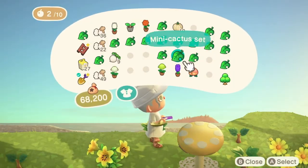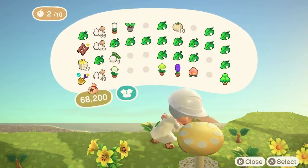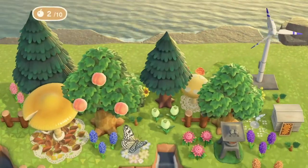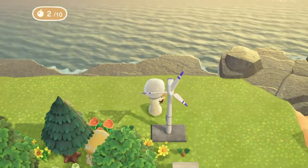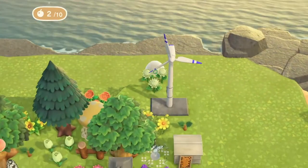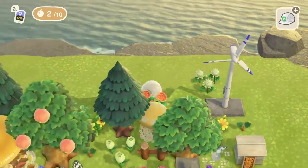So right now I am just planting the last couple flowers for this area. I switched out that white tulip for an orange rose because I didn't like the two white tulips next to each other, and I'm just making sure that this little space behind the windmill is filled in nicely.